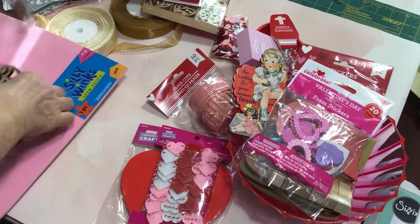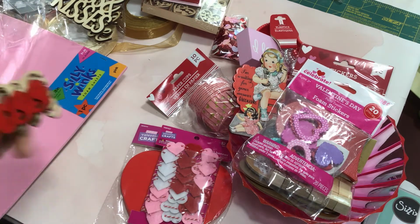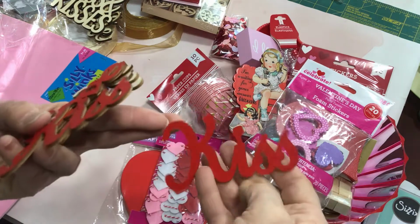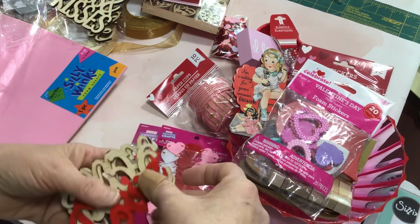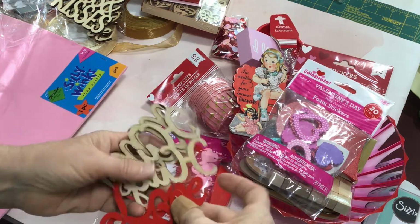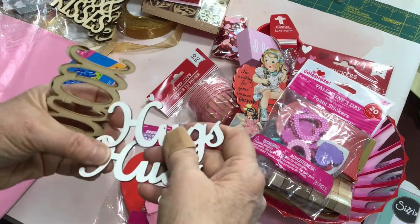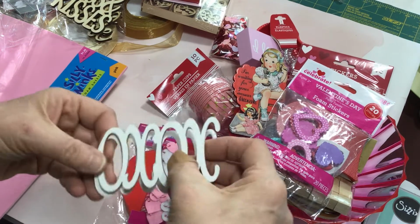And there's another package. Again, these are all from Hobby Lobby. They were on sale. This package has some red text. This is Kiss. There's 4 of these. 1, 2. Whoops, 2 of these. 2 that say Love in red. So that's 4. And then these two say Hugs. These are white. And these two are XO in white.